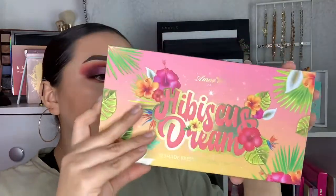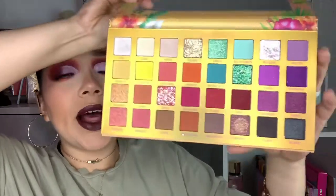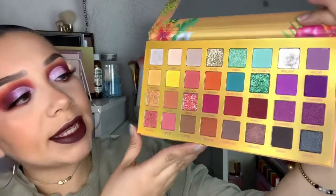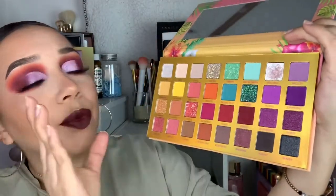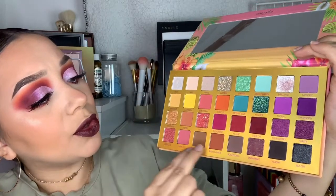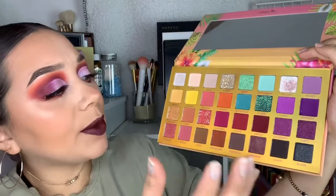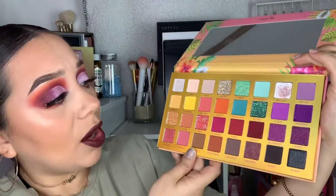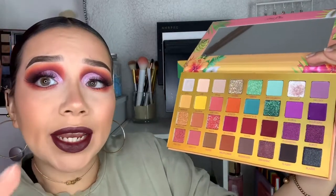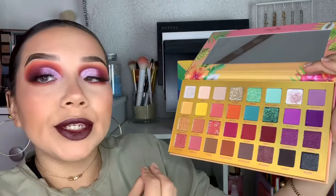So there is the color story. It's so freaking beautiful, guys. I absolutely love it. I really love the soft shades over here, the neutrals down here, and then the bright shades over here. So I really do like it a lot. I know I can create a lot more using this palette, but it's so freaking pretty.